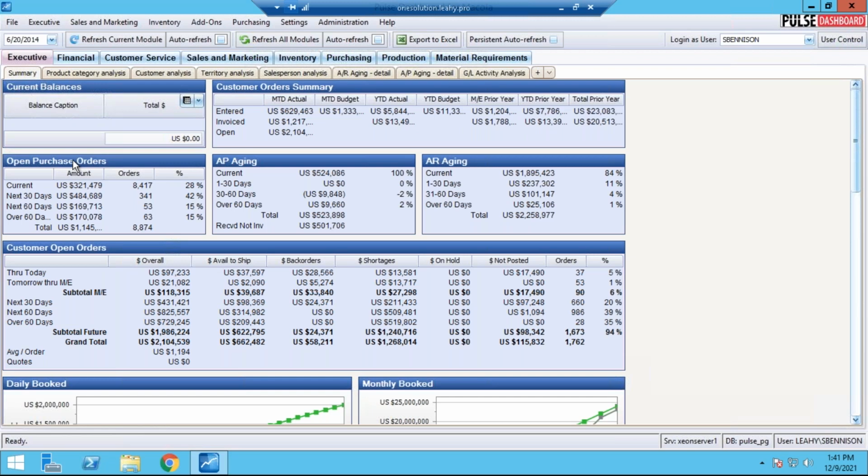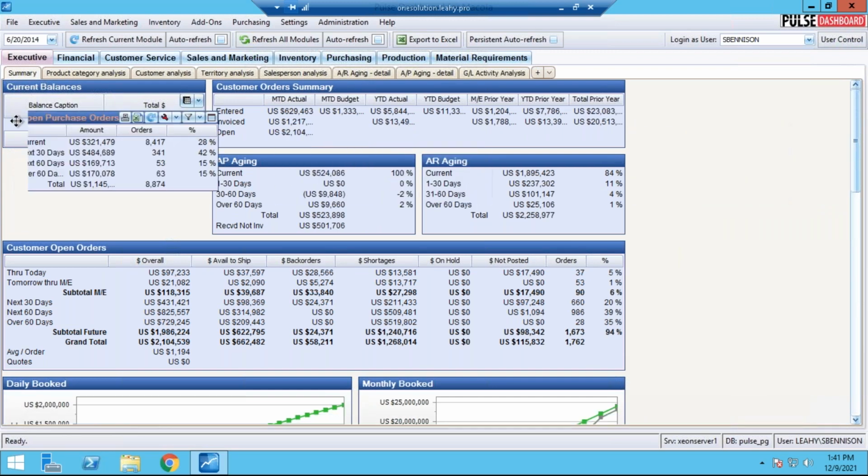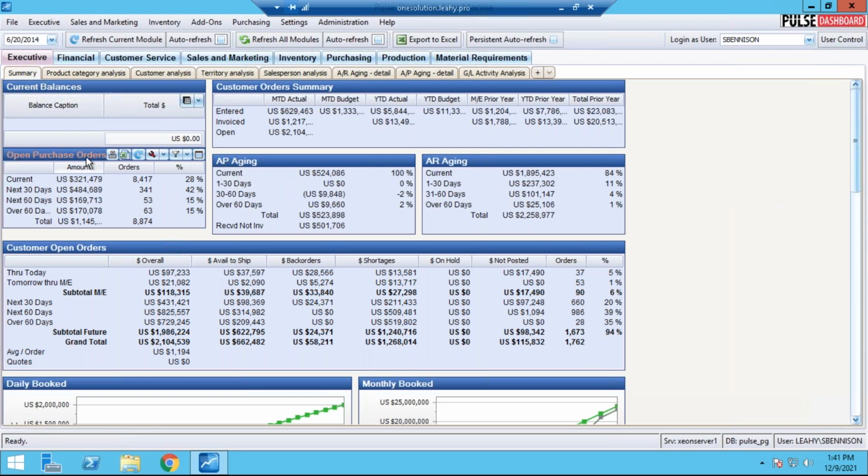For instance, if I don't like this purchase order report over here, I can pick it up, drag it over here and say, okay, I want that to be over here. I can realign this, where I take something off of the screen or leave it on, any kind of setup that way.